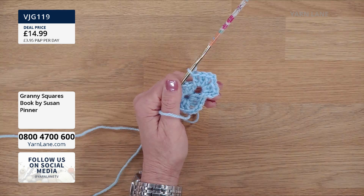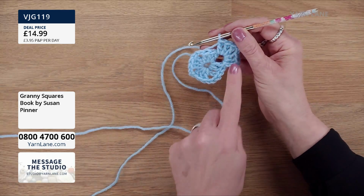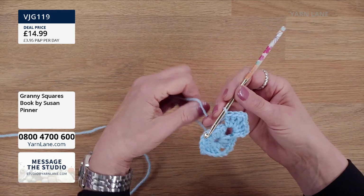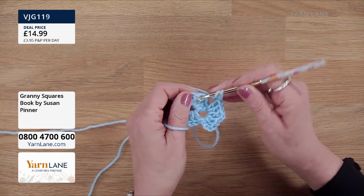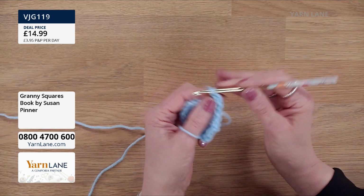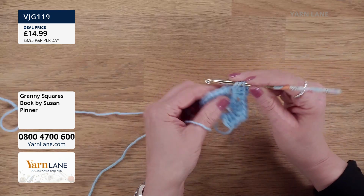This is where, to your point, I've got four corners here. I've already done one, so I now need to do three more corners. Every corner stitch will have three treble, two chain, three treble in that hole. Right, and is this all in the book? Yes, it is. And then we just do three treble, two chain, and three treble.